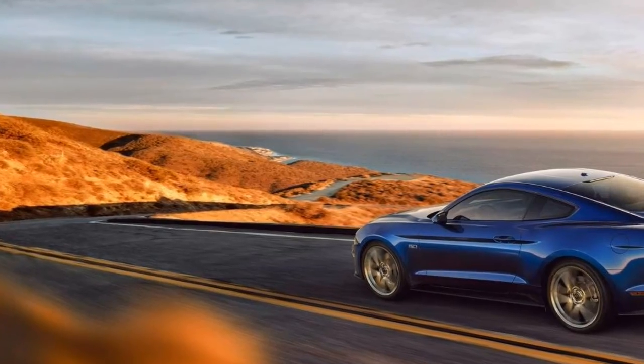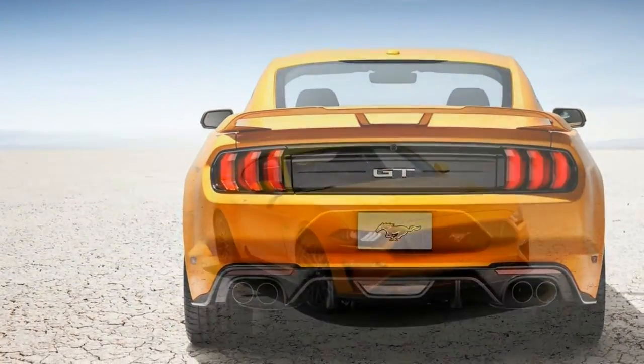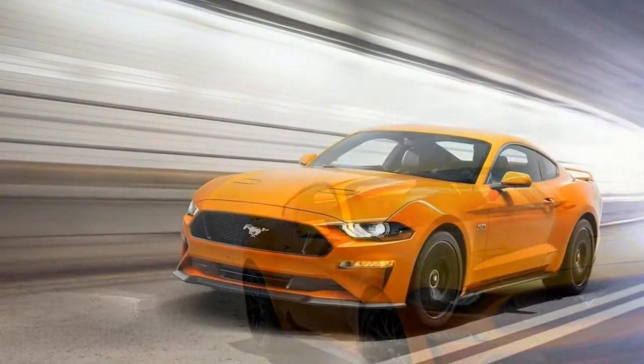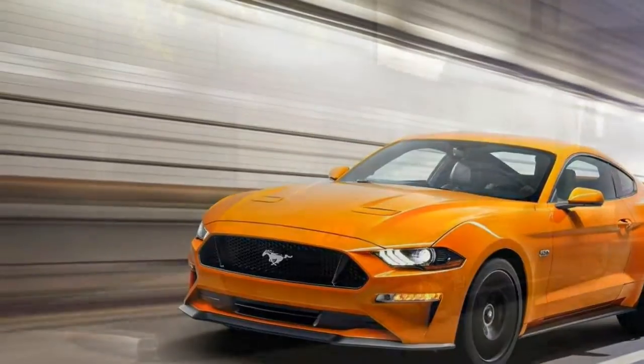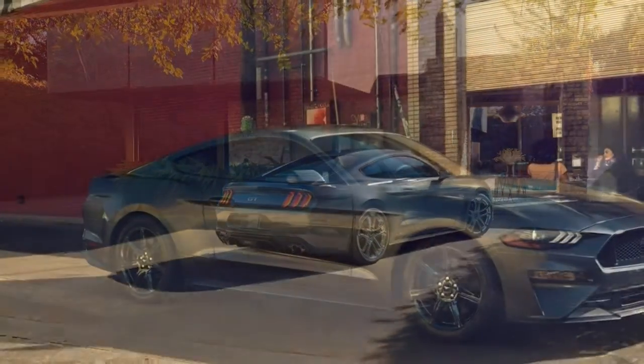Roominess. The Mustang is less likely to trigger claustrophobia than certain rivals. The high belt line still results in a bunker-like feel, though. The front seats accommodate all shapes and sizes, unlike the rears.